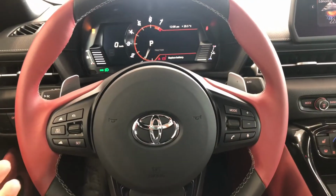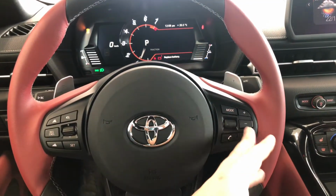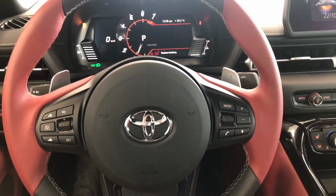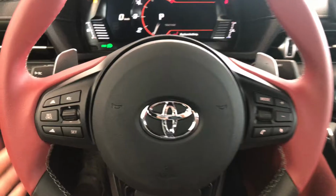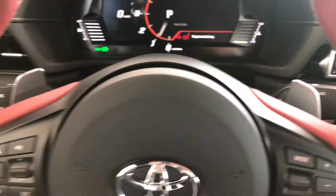Now starting off with the steering wheel, on the left side you have your cruise control. On the right side you have your hands-free calling and your voice recognition. The Supra comes equipped with this nice two-tone black and red leather steering wheel. Behind the steering wheel you'll find your paddle shifters as well.